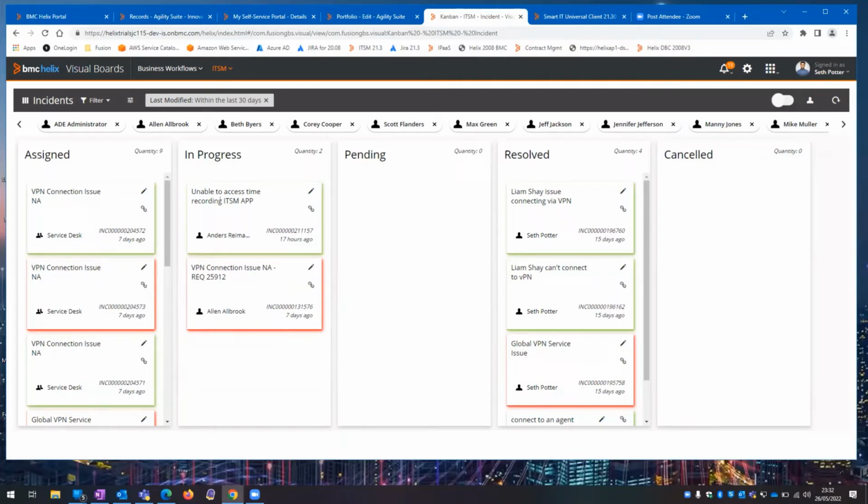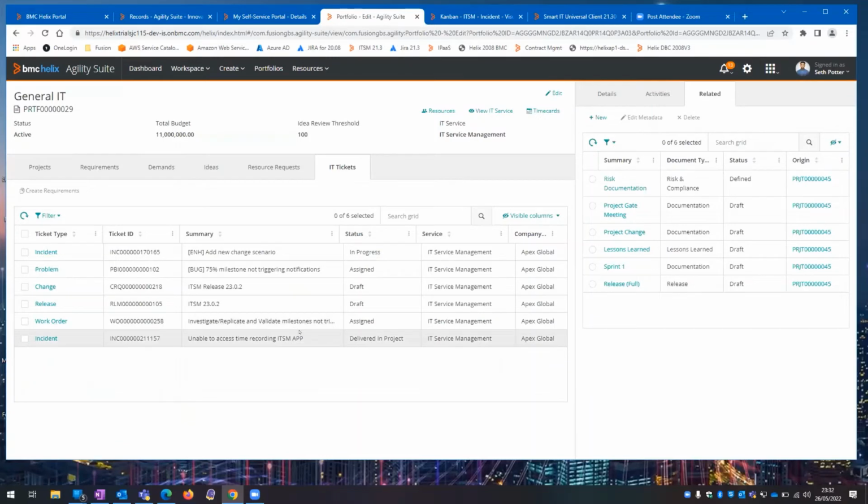And you can see that from here, we've got our ticket, which was in ITSM, which was worked within visual boards. And now within our portfolio, of course, we've ended up dropping that into our backlog under our general IT portfolio, where we can then click onto there, create requirements. Requirements can then become project tasks and delivered within a project. And once closed, can, of course, update the ticket then bidirectionally, depending on the process that wants to be followed, and different business rules.